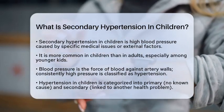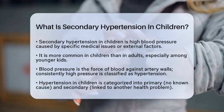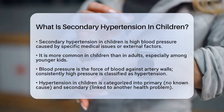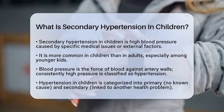This condition refers to high blood pressure that stems from a specific medical issue or external factor, rather than just being a mystery like primary hypertension. In children, secondary hypertension is actually more common than in adults, especially among younger kids.